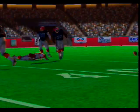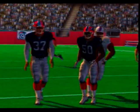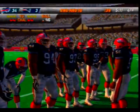The pass off, and he can't hang on. Pretty good play call on that one. Everything happened just as it's drawn up. Just couldn't hang on to it.